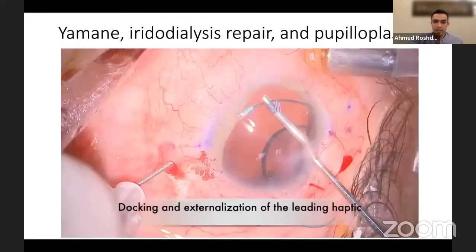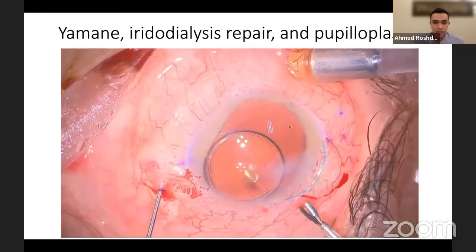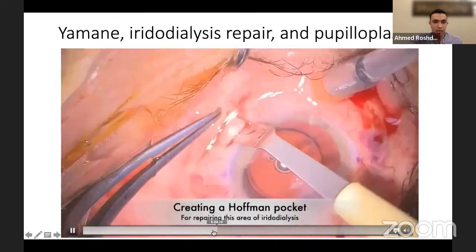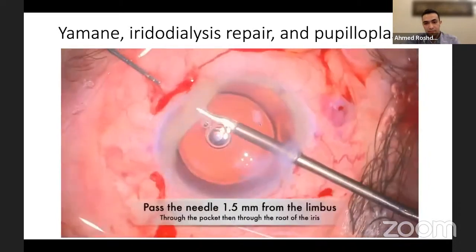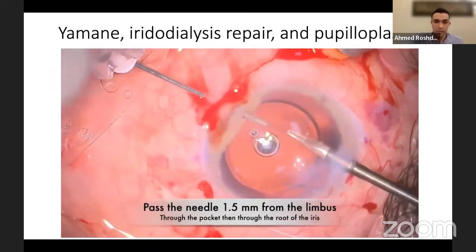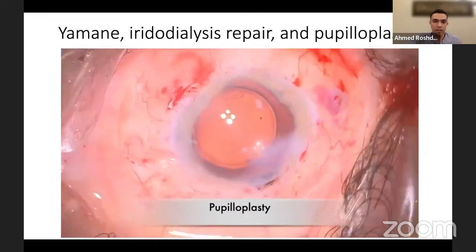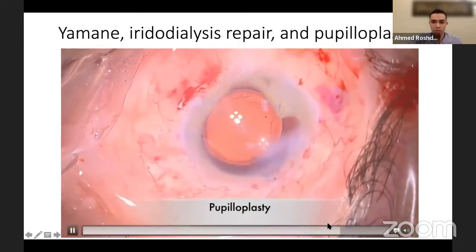This is another case that had iridodialysis and ruptured sphincter. After implanting the IOL again with the Yamani technique, I will create a Hoffman pocket for repairing the area of the iridodialysis. Through the pocket, you pass the double-armed needle by docking it through the 27 gauge needle. And then you externalize the thread through the pocket and repair the dialysis area. And now I'm also repairing the ruptured sphincter by doing pupilloplasty.